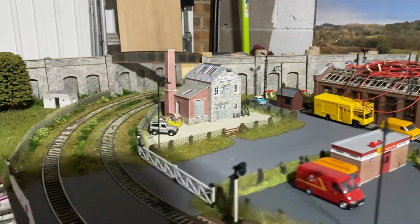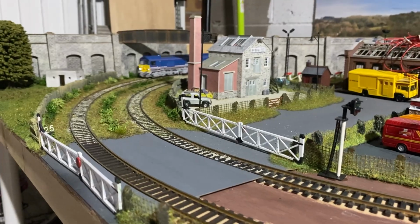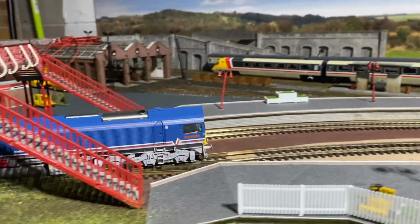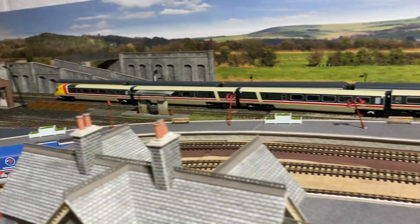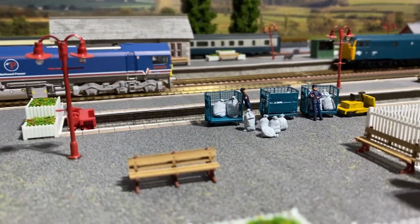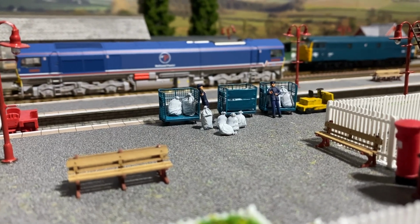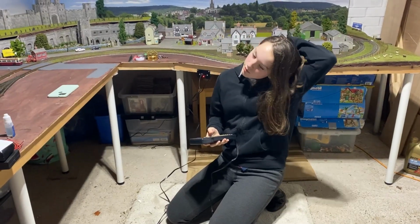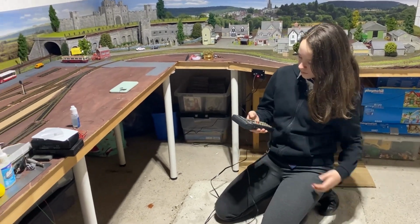Seems to be running rather nicely. Haven't run it in yet. This is the first run. Alright, slow him down, Ivy. See if you can get him to stop in the station. Well, it wasn't max speed. Nice. Yay! Right, Ivy. So next we're going to select the Class 31 Loco.